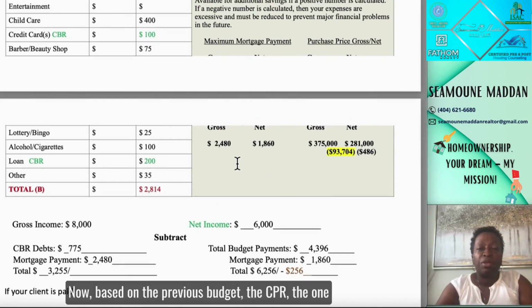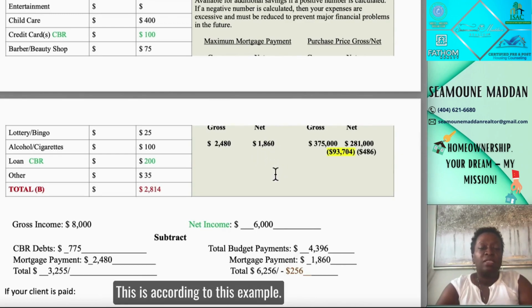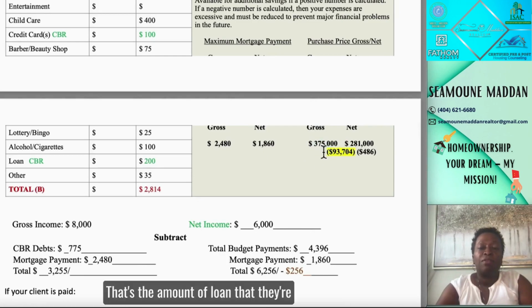Now, based on the previous budget, the CBR, the one that the lender sees, it's saying that your gross monthly payment that they would approve you for is $2,480. Your net monthly payment, which is based on what you actually spend, not just what's on the credit report, will only be $1,860. This is according to this example, of course. You'll have to plug in your numbers to see where you fall, right? Based on only the items on the credit report, your gross approval will be $375,000 that you can buy a house. That's the amount of loan that they're willing to give you. Net, $281,000. Now, that is a big difference, right?